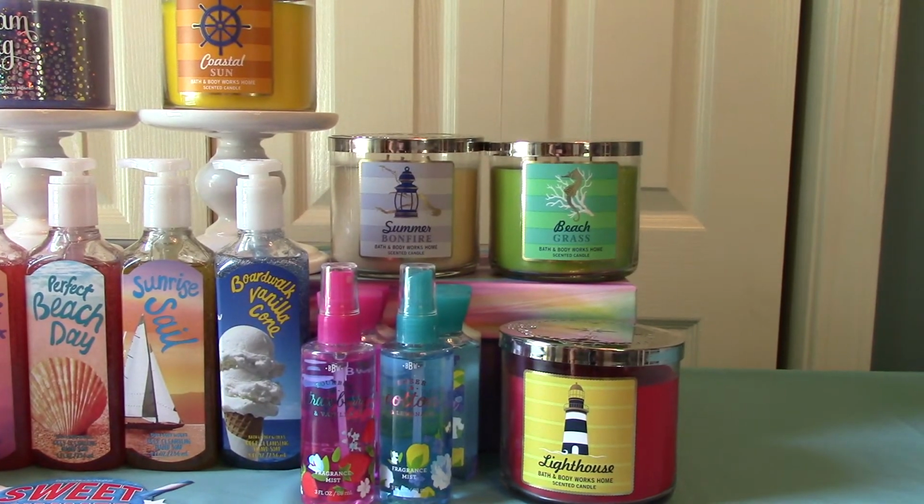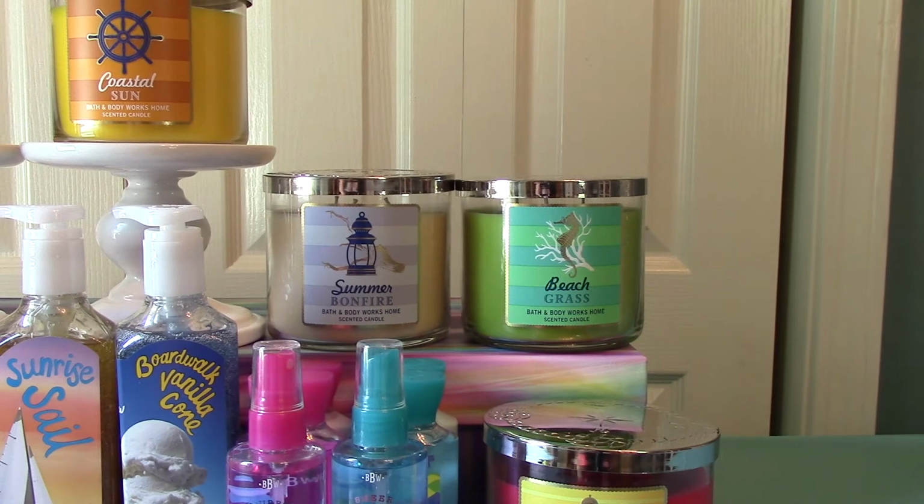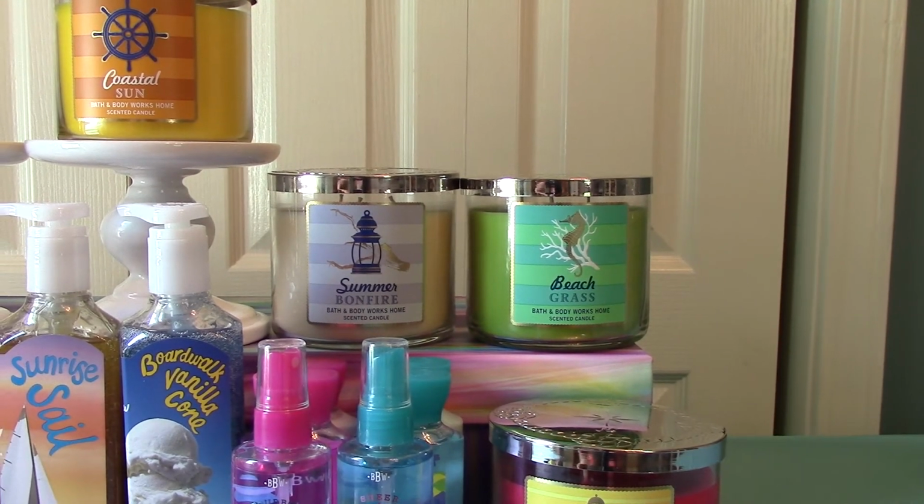I love, a few years ago, the white waxed kind of coastal collection that had like white sand and beach cabana and beach grass. I think they're some of the best summer ones to have ever came out. So they did recycle a few of those, but they had a few new ones. So Lighthouse was one of those. I did grab a beach grass. I think it's one of my favorites from that original collection.